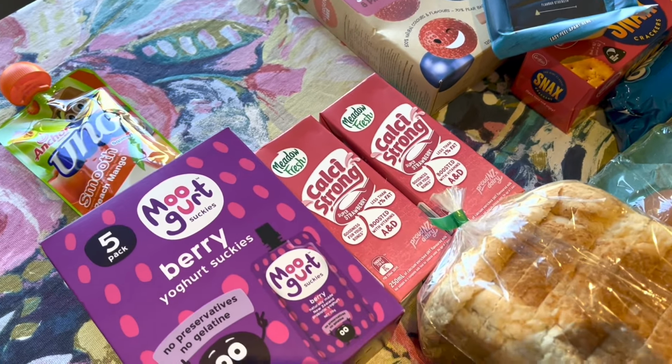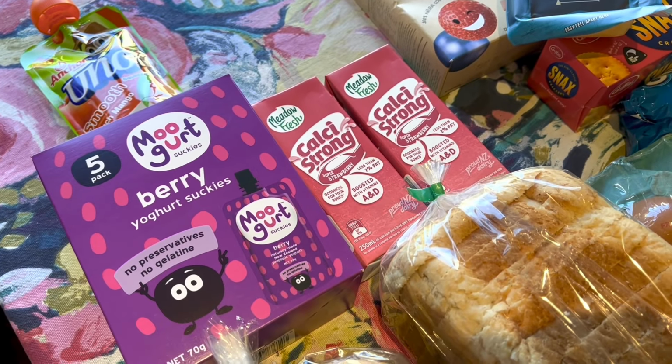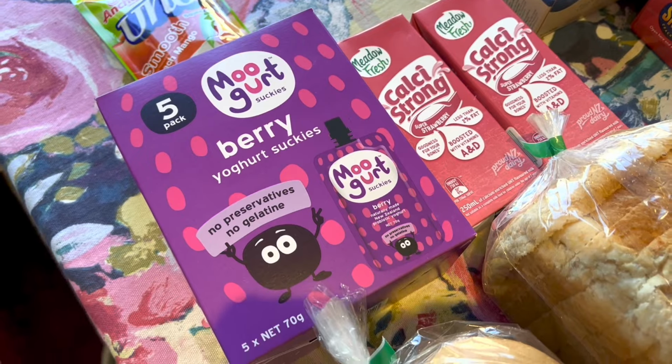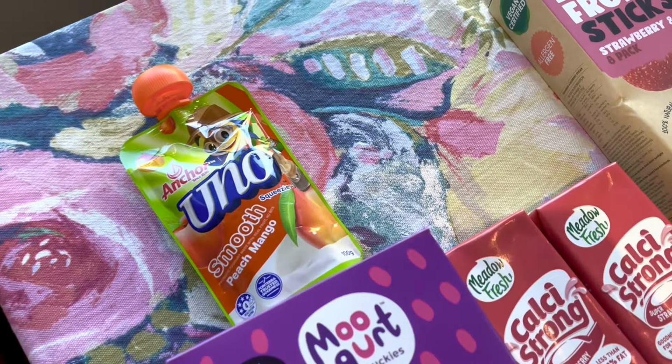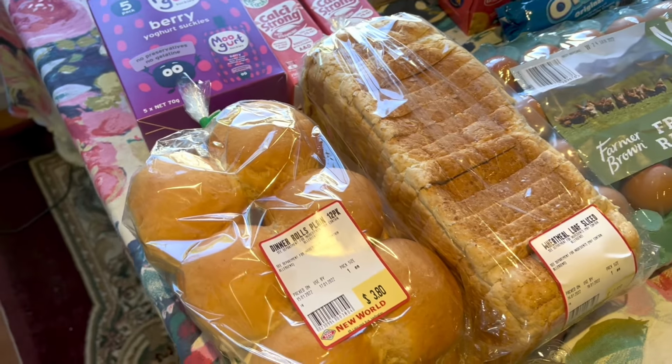I also got the yogurt. Now the strawberry milk, again, they got tempted, so I grabbed it. We don't offer them flavored milk, so this was just a little bit of a treat. These suckies are really great to add to the lunchbox. I even use them for afternoon tea.